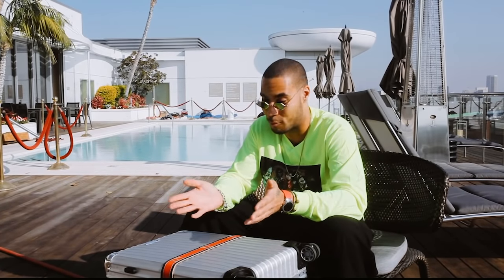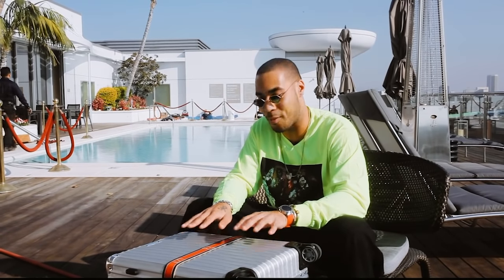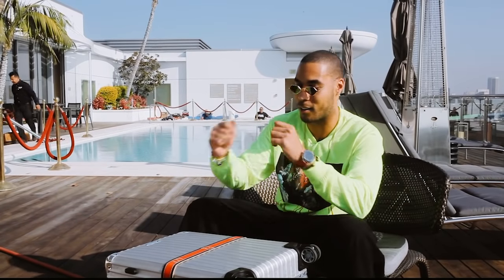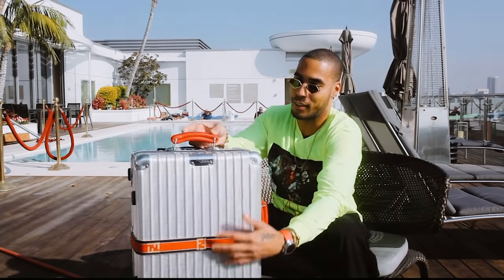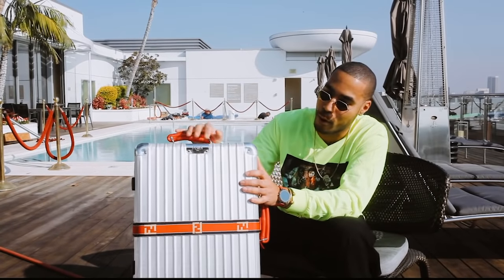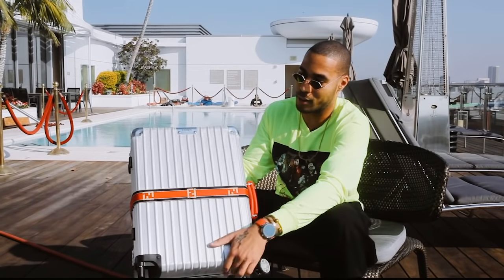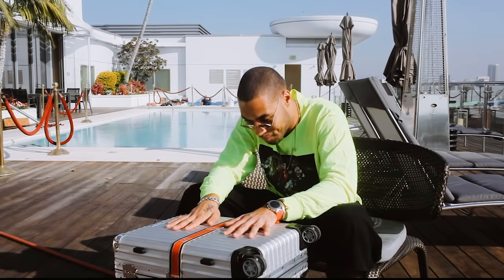So we went for dinner, and she got her personal shopper to bring this bag from Fendi to the actual place where we were eating, and he pulled it out, and as you can see, it's absolutely beautiful. It's a Rimowa and Fendi collaboration, and there's only a few pieces around, and I'm very, very, very blessed to have it. So yeah, it's definitely one of my favorite pieces to travel with.